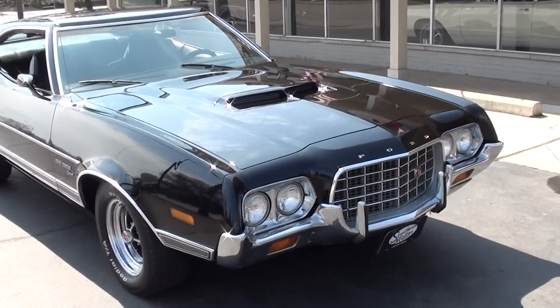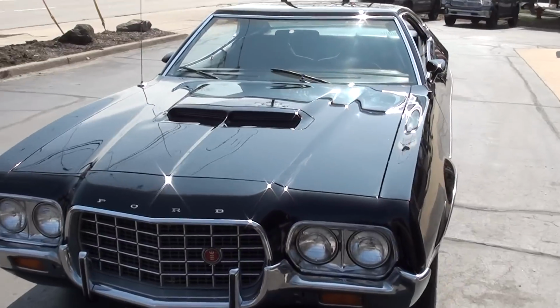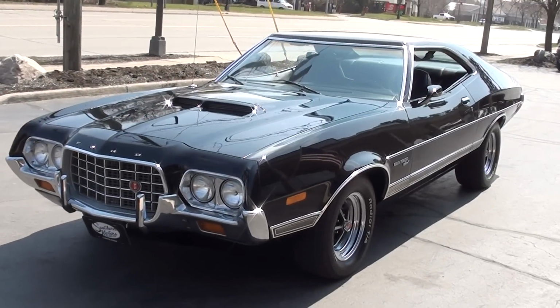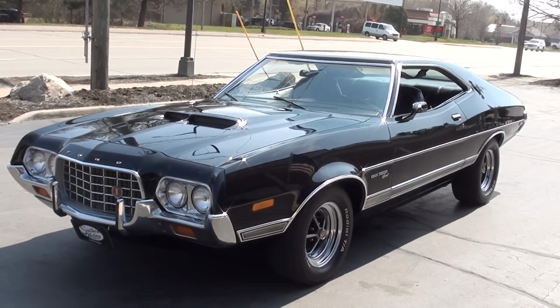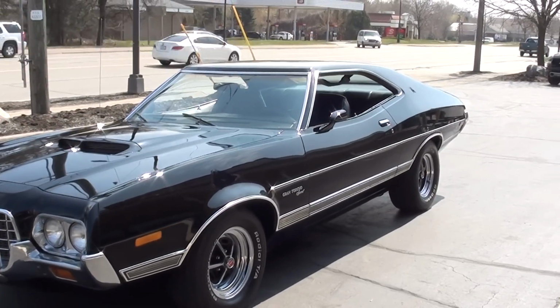Today, guys, we're going to take a look at just a gorgeous 1972 Ford Gran Torino. Love this car, guys. Special order, black car, factory black on black. Ton of documentation, guys. This is a two-owner Virginia car.